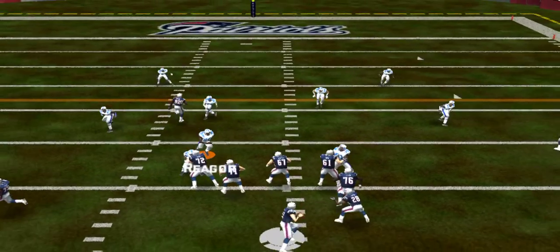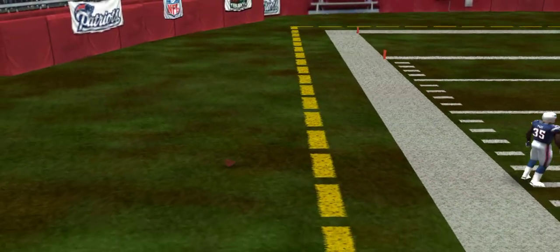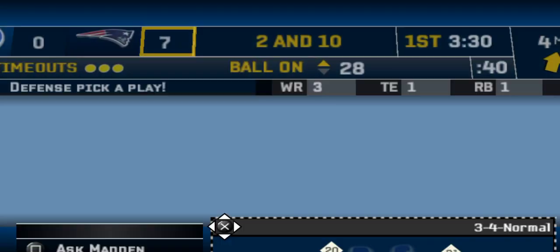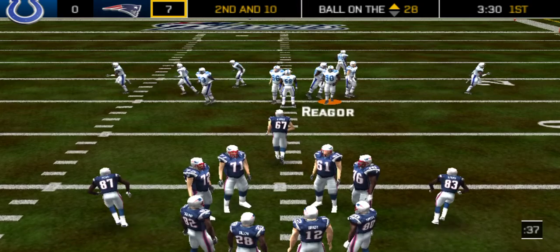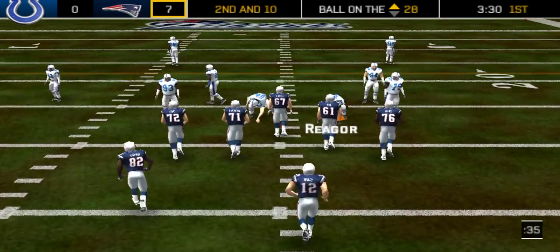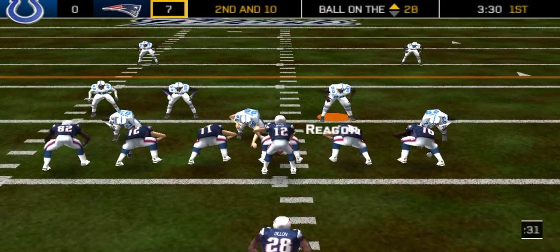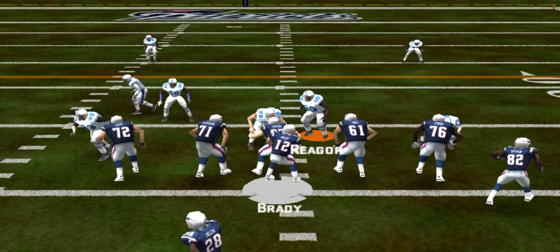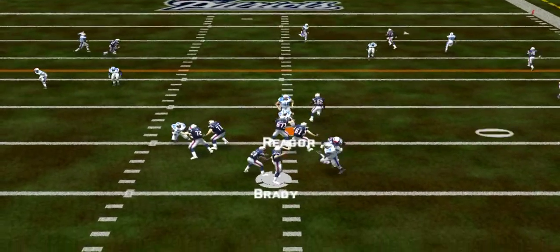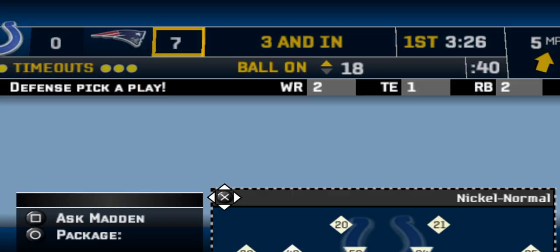Pass play here on first down. Gets the pass off. And that brings up second down. Indianapolis comes out in their nickel package. Graham goes in motion. Closing in, throwing, and he makes the grab. Sanders is there on the stop.